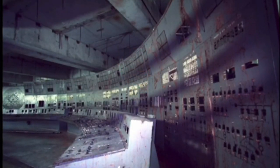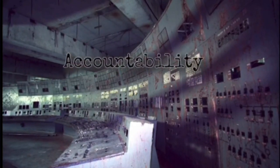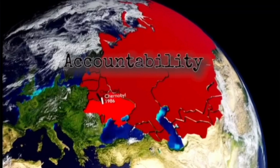Firemen spoke of warming their hands over the graphite lying all around on the ground. They were unaware that they were exposing themselves to a lethal dose of radiation. The Chernobyl explosion was a heat and gas explosion, not an atomic bomb. Here we have the control room after 35 years, and its equipment has been reused elsewhere or removed as souvenirs.